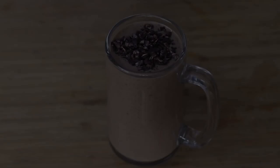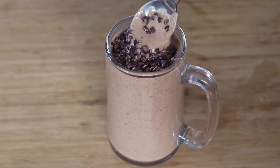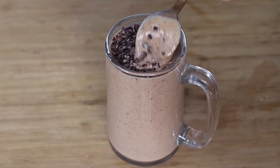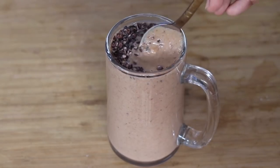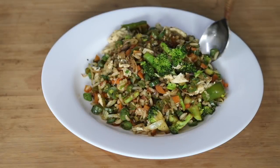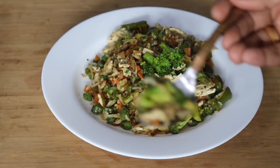This smoothie is so filling that it keeps me fuller till lunchtime. So in between, I'm not having any snacks because I feel very full after having this smoothie. But I also make sure that I have enough water throughout the day, even when I am in my fasting window. Moving on to lunch, I usually start cooking my lunch by around 1:30 p.m. as I want to close my eating window by 2 p.m.